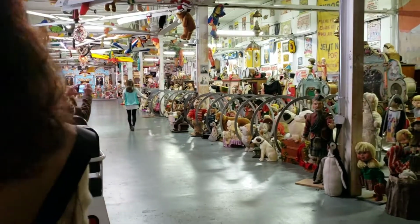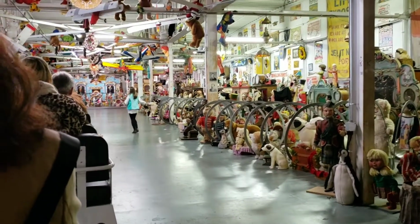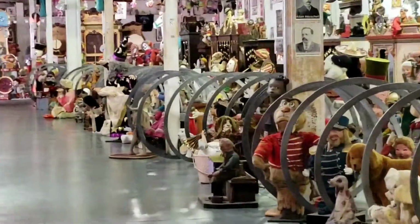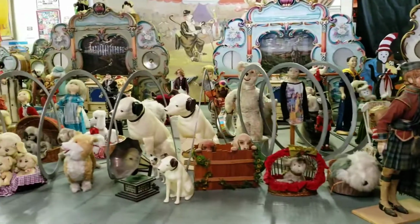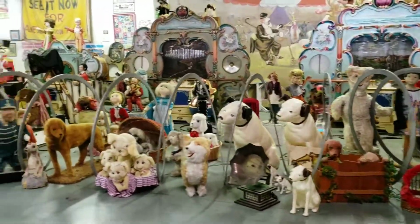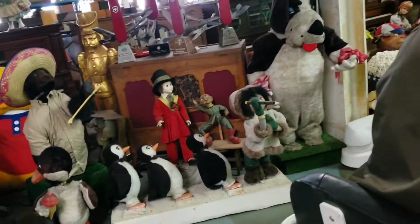There's going to be a little baby kicking in a bassinet just up ahead on the right here. She used to sell Sweetheart soap. And this baby looks pretty cute and small, but don't let her fool you. Penguins. There's penguins.